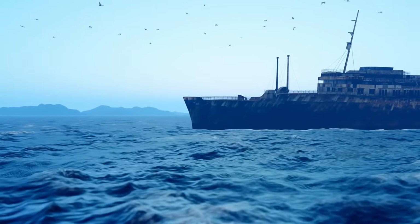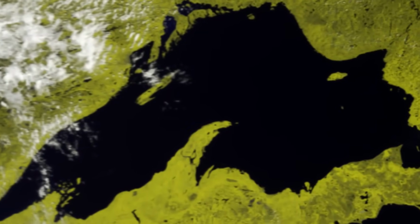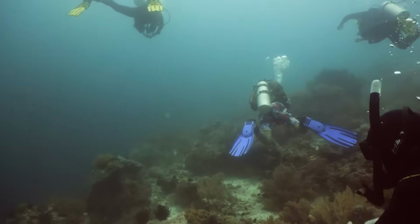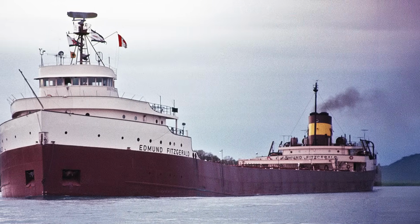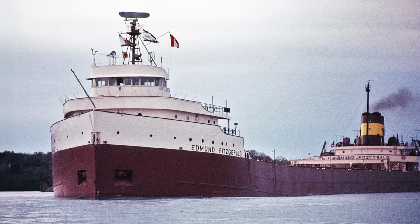If you're still interested in some mysterious ship disappearance, then Lake Superior is the place you'll want to read about. Even the most skilled scuba divers can't find a single piece of all those lost vessels. The main character of this lake story was a ship called the SS Edmund Fitzgerald, the biggest one to sink in the Great Lakes. To this day, people aren't sure why it sank.